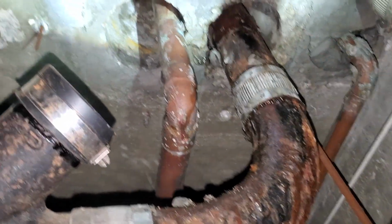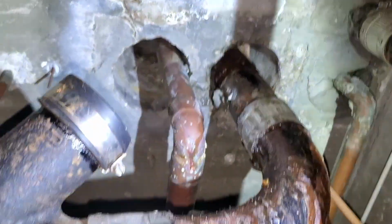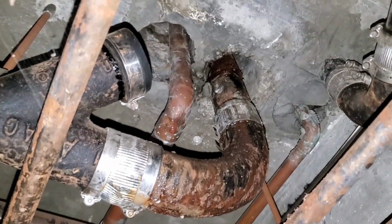There's a bunch of fireproofing material in the concrete. It was actually quite hard to get out because it was sopping wet. Little spiders up in there and stuff. So I put the camera up there. Couldn't find anything, and it's actually stopped leaking as bad.